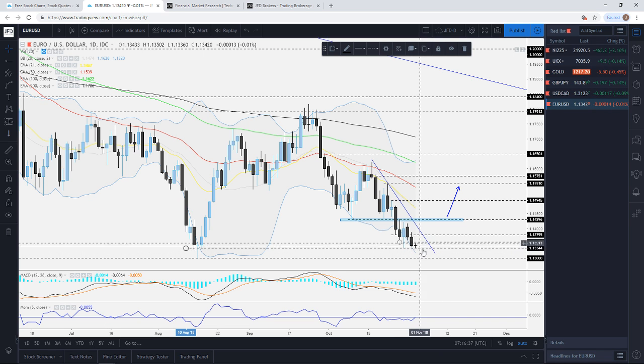If it doesn't, we still have 2 days to go until the end of the week, and then we'll see how it performs further. But for now, this is the scenario for the upside. For now the upside is slightly off the table, and we're leaning more to the downside, and let's see if it actually plays out and we get our break below the 113.35.